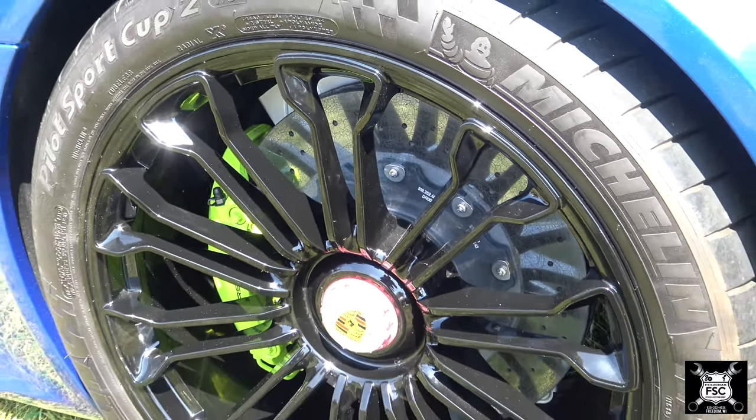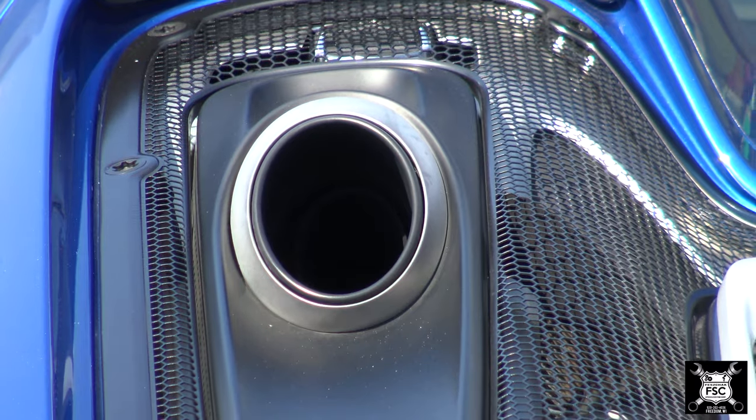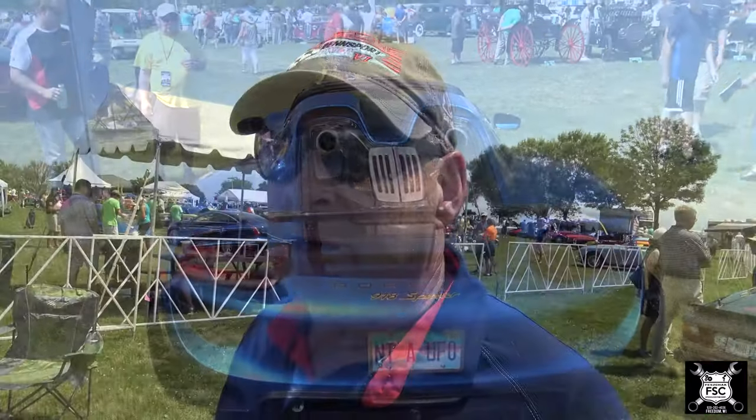This car, when it first came out, set the lap record at the Nürburgring in Germany. It did it in 6 minutes 57 seconds. That has since been improved upon by the Lamborghini Huracan Performante, which did it 5 seconds faster, and then ultimately the Porsche GT2 RS did it another 5 seconds faster, so 10 seconds faster than this car.